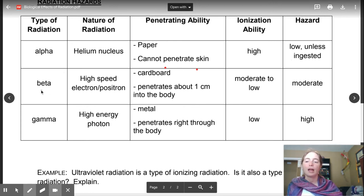Not cool. Beta radiation, your high-speed electrons or positrons, can go through cardboard and go about 1 centimeter into your body. So it's moderate to low penetration with a moderate ionizing ability. So it's a moderate hazard.